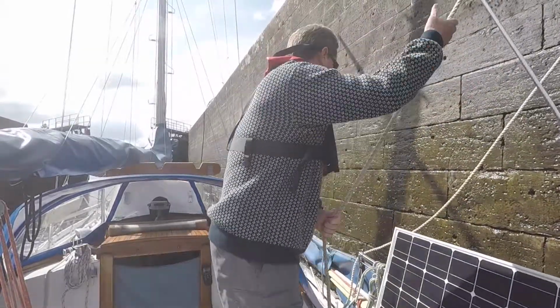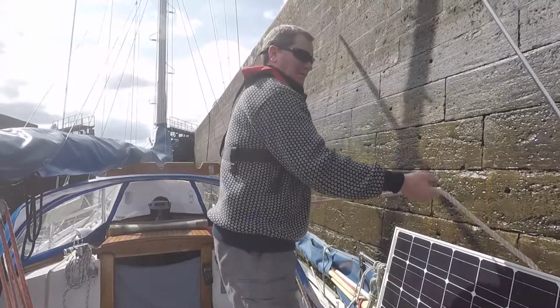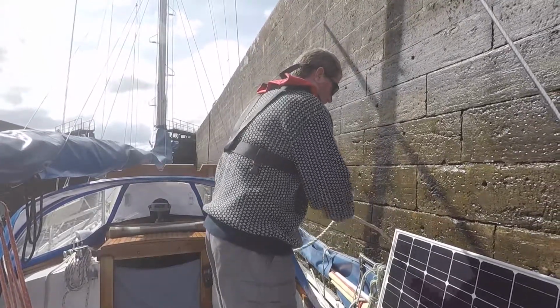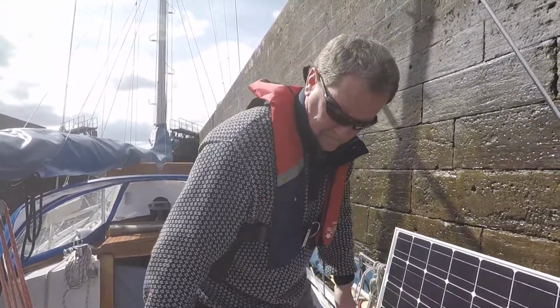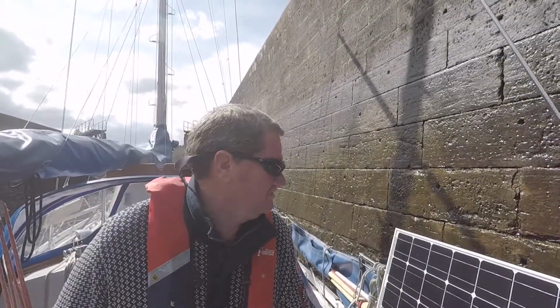Banavie lock here is very, very deep, and if you're heading west to east, they'll invariably drop ropes down to you. It's a hell of a throw to try and get a rope up that wall, so be prepared for that if you're coming in the other direction.